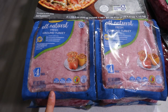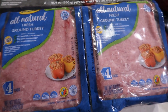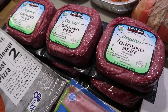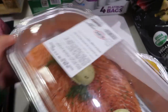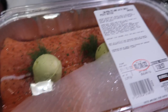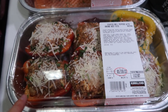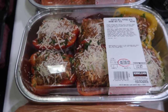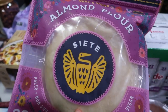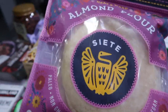Ground turkey for lunches, for meal prep, and this comes vacuum sealed, so we freeze it. Ground beef, this is a great lunch that we do all the time. I got some salmon, this is really good. It's the salmon Milano with basil pesto butter. And then I got some stuffed peppers. This is really good. We always pick these up whenever we go to Costco. These Siete almond flour tortillas are so good for breakfast quesadillas, breakfast tacos, wraps, whatever.